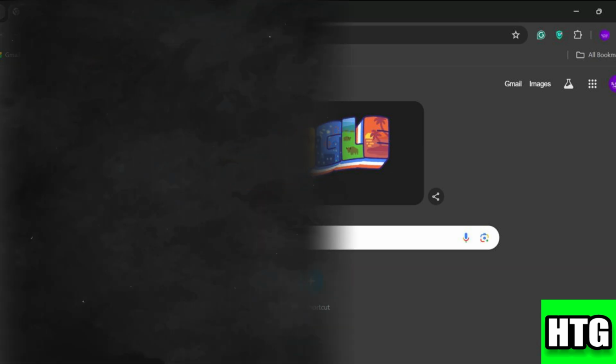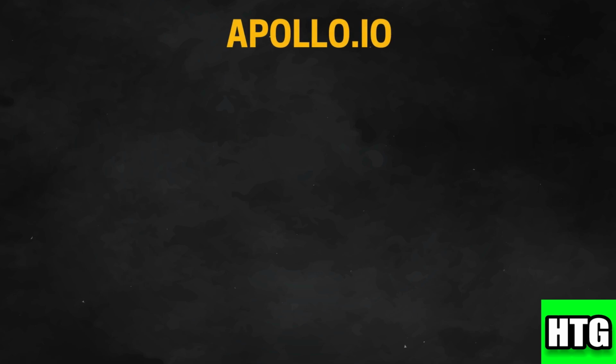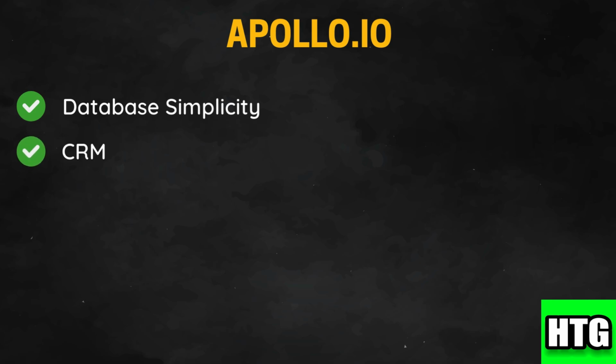So, beginning with Apollo. Apollo provides a vast database with millions of verified contacts, making it perfect for lead generation. It offers built-in CRM capabilities to manage contacts and outreach efforts all in one place. Users can narrow down prospects based on specific criteria, increasing the chances of finding the right leads.